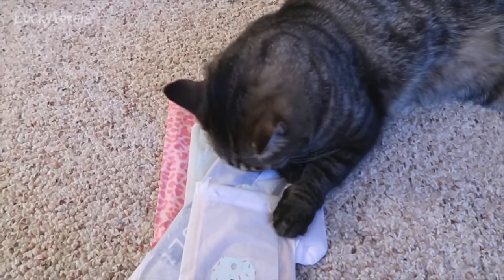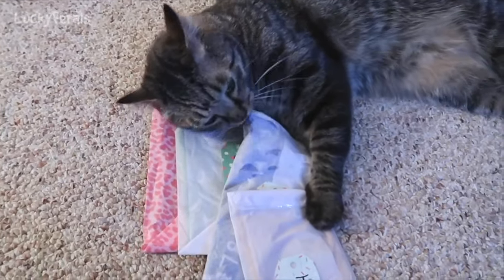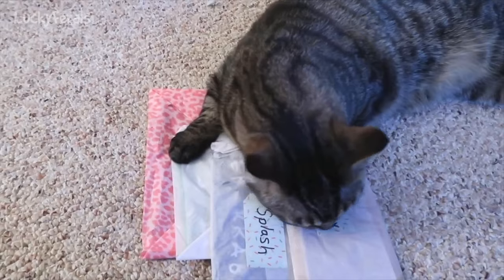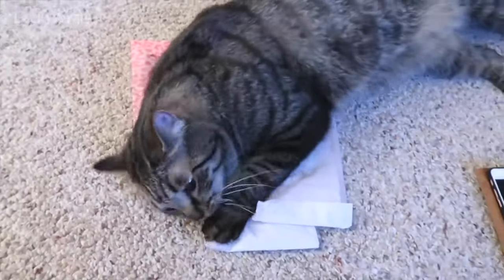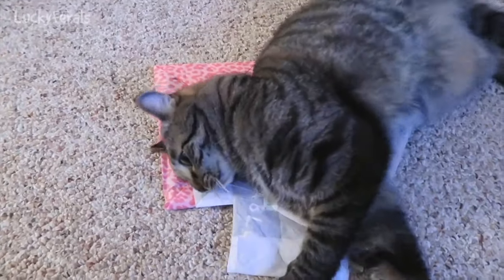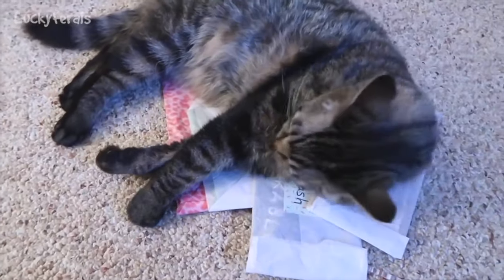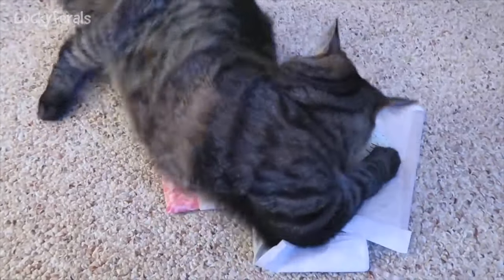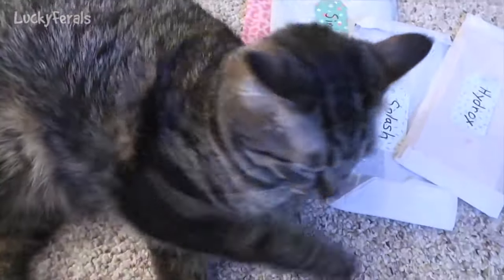Look, it looks like Simba wants to open it. Are you going to open a package, Simba? Simba's opening a package. That says Splash. That one says Hydrox. Wow. Simba really likes these packages. What are you doing, Simba? I wonder if there's catnip on these. Hello, Simba.